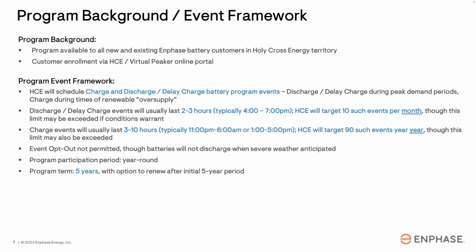In terms of the program event framework or operational framework, Holy Cross plans to schedule both discharge or delay charge and charge program events. Discharge or delay charge events will be scheduled during peak demand periods, and charge times will be scheduled during times of renewable, quote unquote, oversupply. So think about discharge or delay charge as reducing stress on the grid, right? Battery discharge creates a little bit more room on Holy Cross's grid in their territory, right? A little bit more capacity that's available for the grid to use.